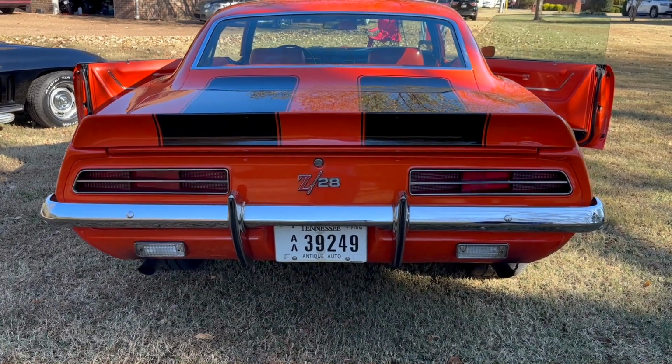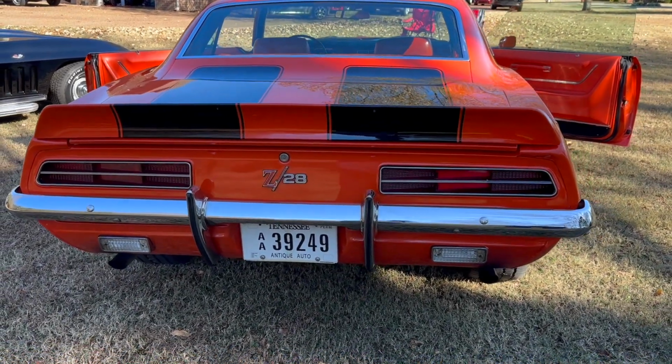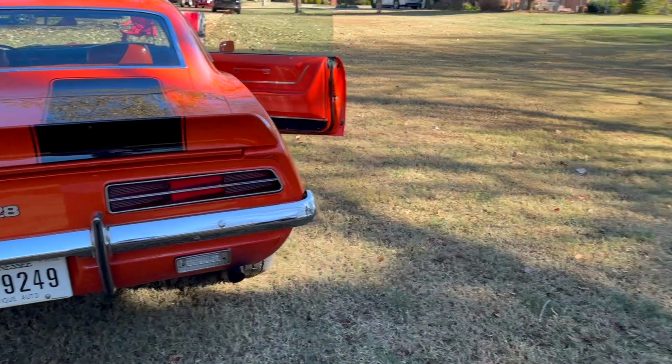So when did you purchase this car? I think I've had it since 2004. Okay, and you said you made a deal to get this particular car? Yeah, I traded a Z28 that I had. It was a blue car, white stripes. A 92 454 SS truck that was mint. A 12-bolt posi rear end and some money.